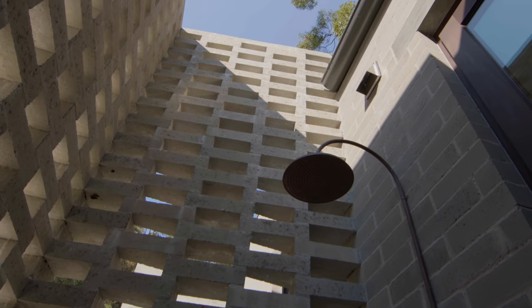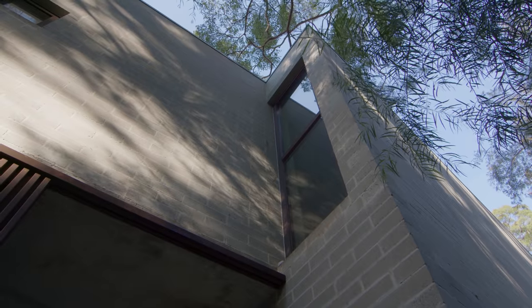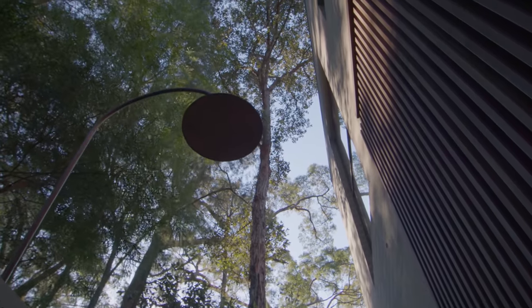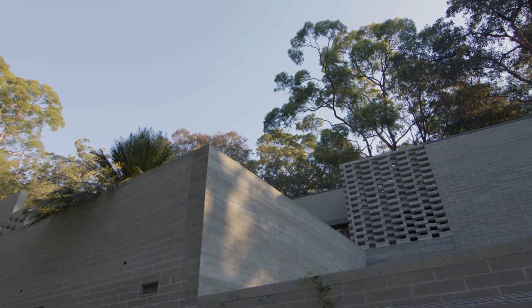Oh, what if it's raining in winter, when it's cold? And I said, I promise you, that's when it's the best. That joy of showering under moonlight, for example, is just something that gives you a little bit of delight in your everyday life. We actually consider outdoor spaces as important as the indoor spaces right from the get-go, conceptually.